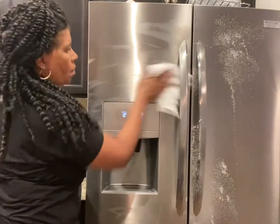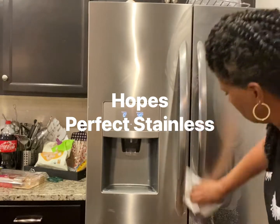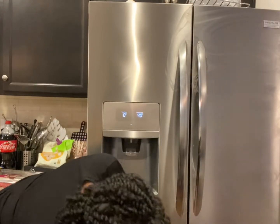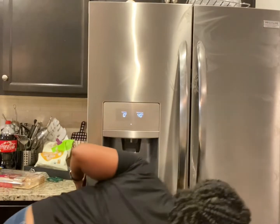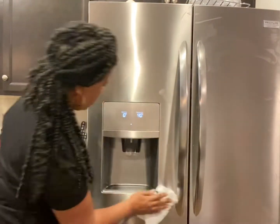So now I'm just cleaning the table off, and I'm using the Perfect Kitchen, I think it's called, or something like that. I'll put it on the screen, but I just use that to keep the refrigerator doors free of fingerprints. Stainless is very, very difficult to achieve that, but I do my very best.